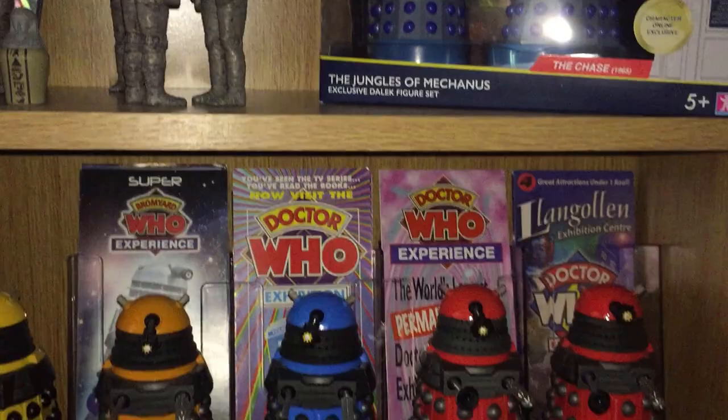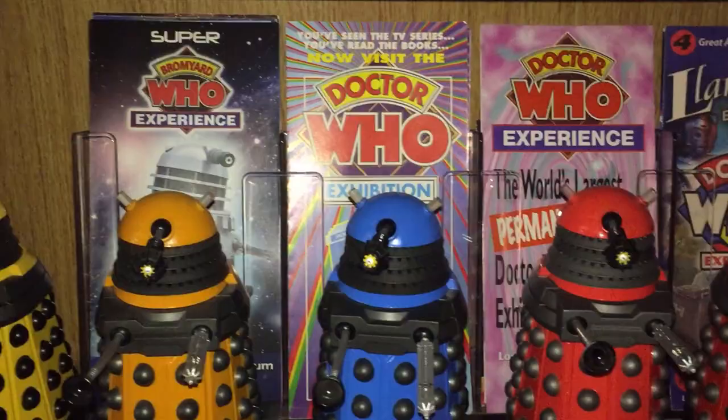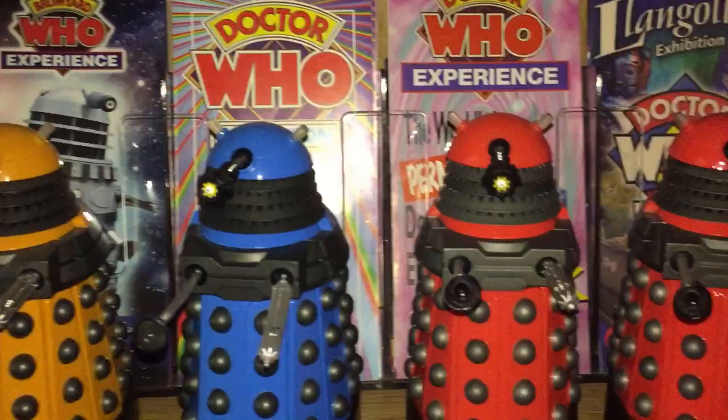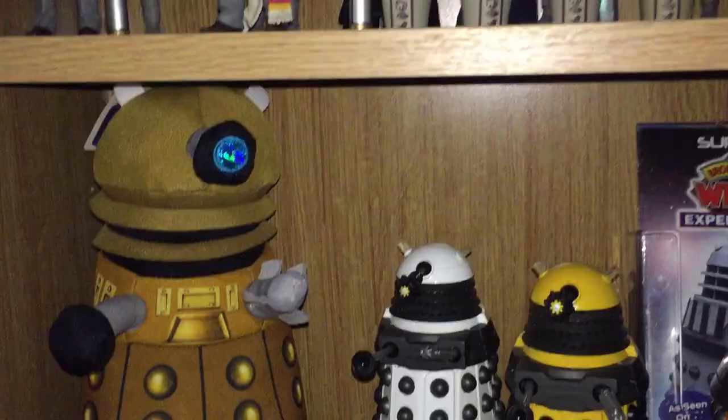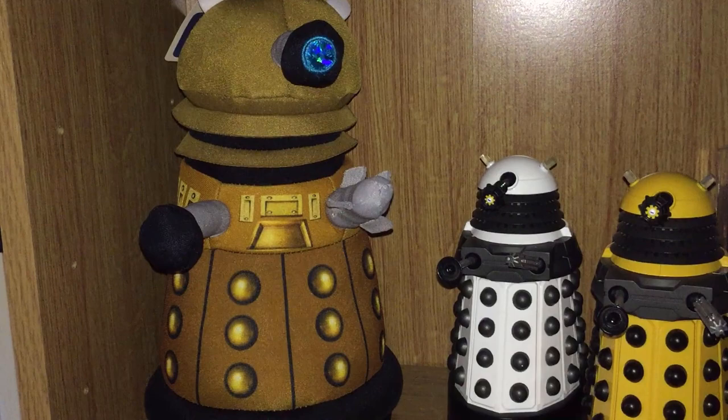Here we have some lovely Doctor Who, mainly Dapol, leaflets, and they're just fantastic. There's quite a few in there, and I bought this stand from eBay quite some time ago, but if I show you, there are loads and loads of those stacked in all four. And of course, here we have a lovely plush Builder Dalek. Shout out to Mark Thomas for basically enabling me to have that.